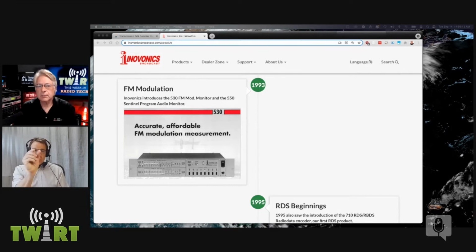If you could just take this one meter, which was the FM modulation meter, and put that in a box, you'd sell thousands of them. That's right. We had just introduced this product, and we think it's really cool, and a lot of people are wowed by it because it's got a lot of eye candy. But we took his advice, and we took that one meter and that circuitry and put it into the 530 and introduced it as a modulation monitor. And we sold thousands and thousands of those. So it was a very successful product, and that launched the modulation monitor part of Inovonics.